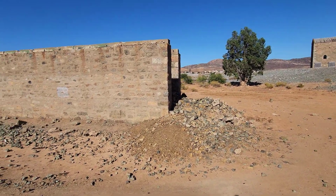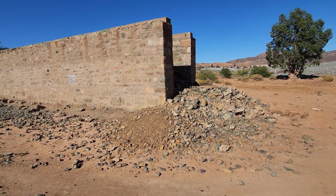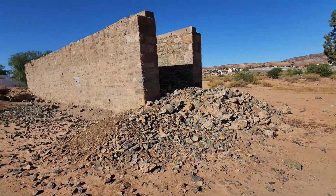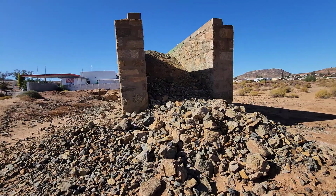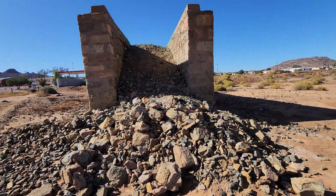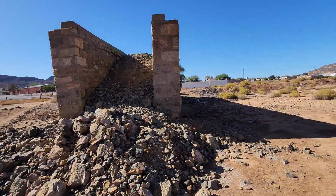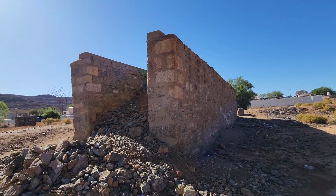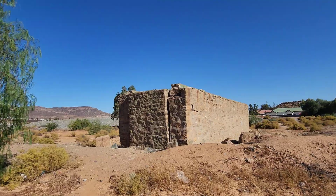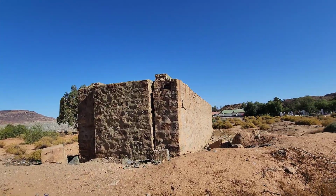What we did manage to find out, and that was very interesting to us, was that Okiep is the oldest mining town in South Africa, and copper was already discovered in 1855 when they started to mine it as well. Production ceased in 1918, and until then it was the world's richest copper mine. That blew my mind, and the height of production was in the 1870s.